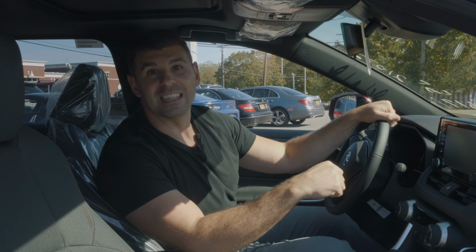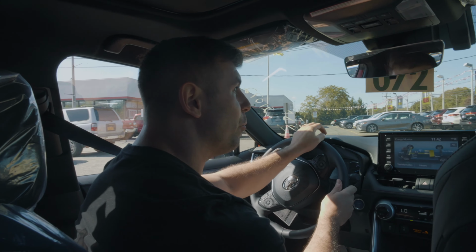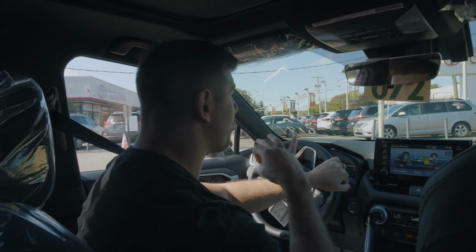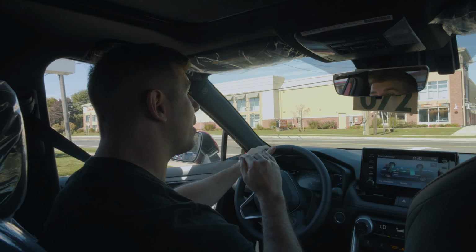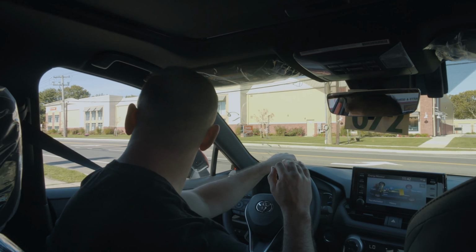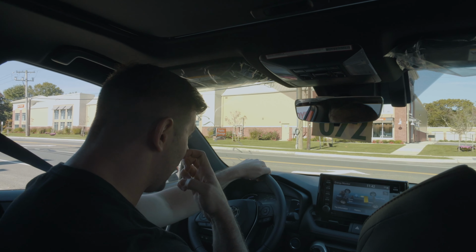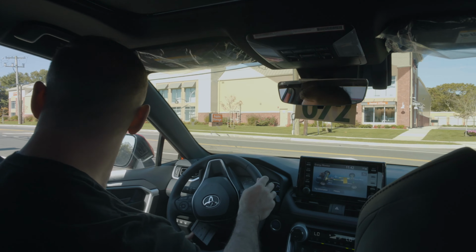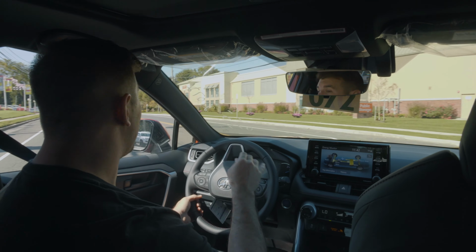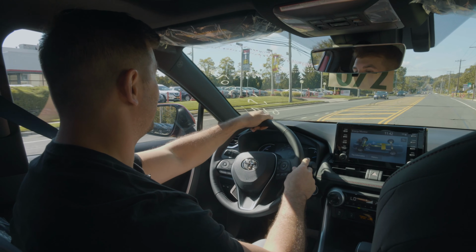Folks, let's go for a spin. Driving the 2021 RAV4 Prime Edition. This is an all-wheel drive vehicle. Right now, we are in 100% electric mode, and it looks like it's pretty awesome. It says I have 27 miles of uninterrupted eco driving mode right now, and let me tell you, it is quiet. It's a little creepy.